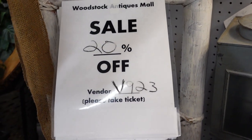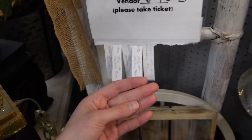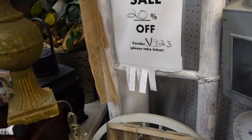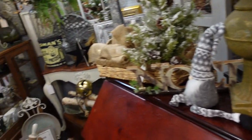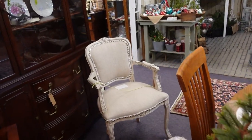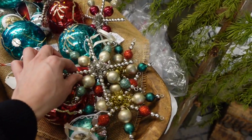So to get your 20% off, you take this little ticket, and then they can remember at the register, and plus you can remember, because I would forget. I'm very forgetful when it comes to sales in a booth. But I like that you tear the ticket off. That's brilliant.